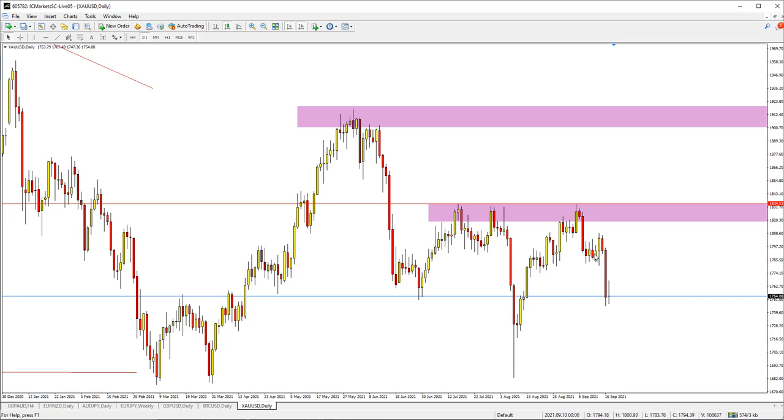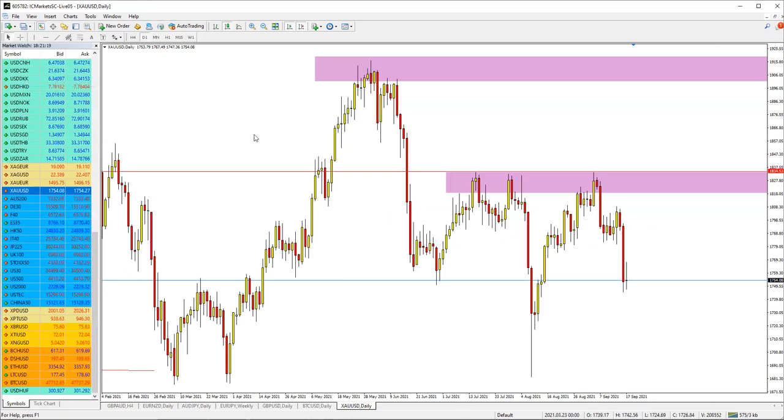Nice inside bar breakout, retest, go down in the daily. So this one's very beautiful. Price might just go up again. So if price goes up, look for a sell, don't buy. That's for gold, bro.